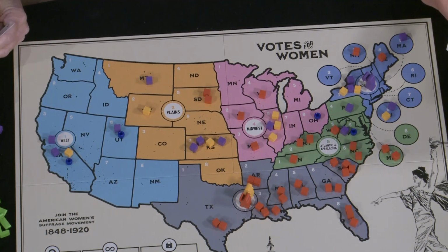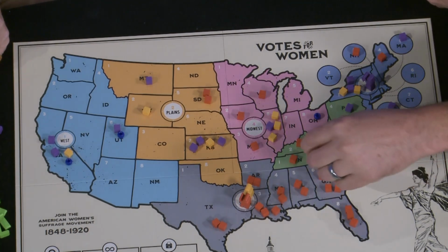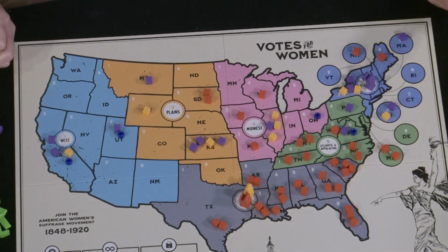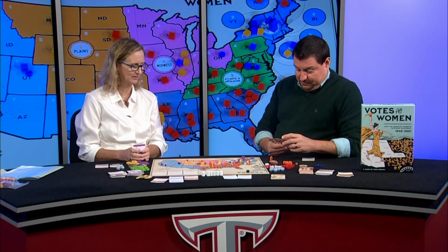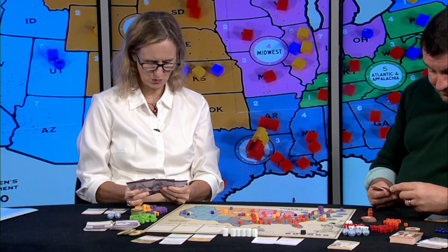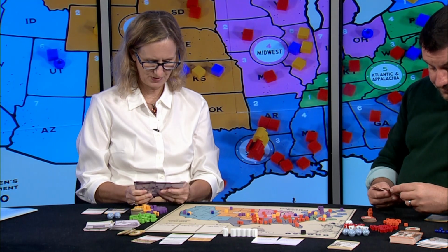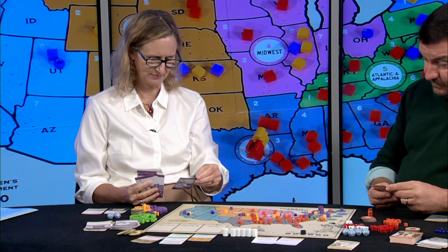I don't like your chances in the South if we go to a vote at this point. Historically, obviously. Oh, yes, so your chances were not great in there anyway. Tennessee's not in the South in this game. It's interesting, but it is Appalachia, so I guess that works. And it was actually the last state to ratify. Yes. Okay, so I think I am going to play the 15th Amendment.